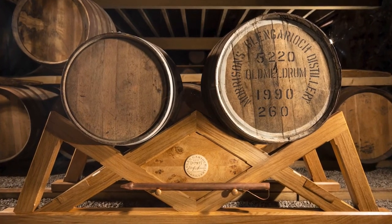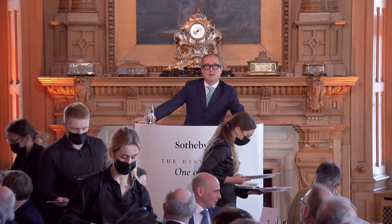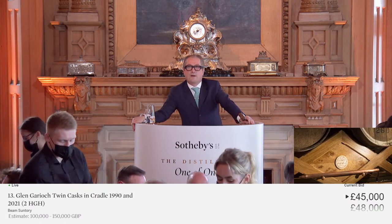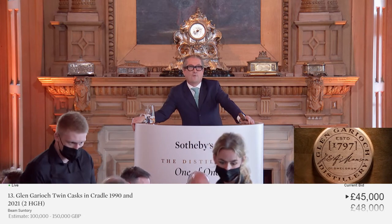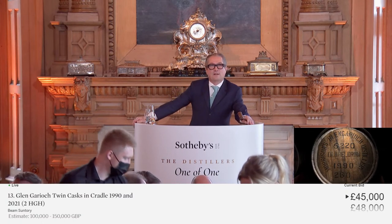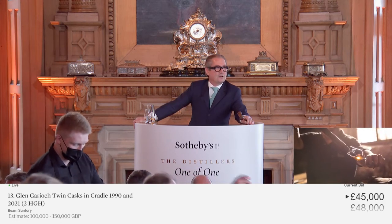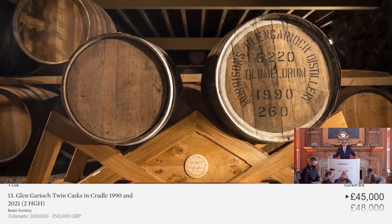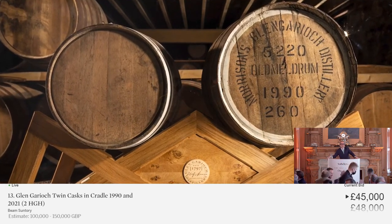So for lot number 13, I'm going to start here with bids up to 42,000. 42,000 for the two casks. We have 45 now. At 45,000, already bid here at 45. At £45,000 then. The Glengarry is at 45,000. Panel number 145 has it online at 45,000. At £45,000, the online bidder 145 has it. At £45,000 for the Glengarry casks, you're all done at 45. At £45,000, and still online with panel number 145, you're all done in the room, all done online.